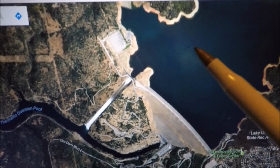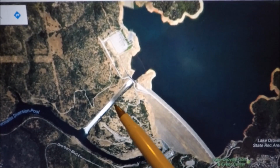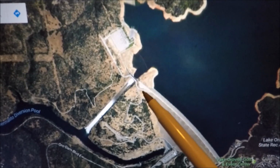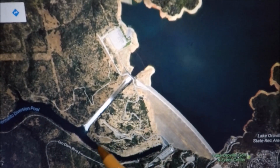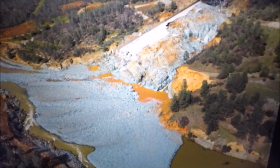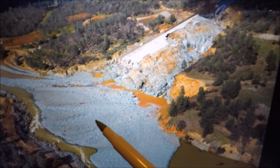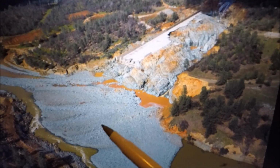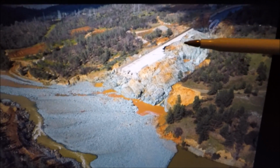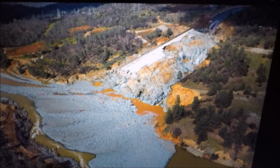Just a quick recap of how we got here. Remember back on February 27th, they shut off the flow of the main spillway with a lake level at 850 feet. That allowed crews about 2 weeks' time to remove all this debris that had blown out of the main spillway. Not all of it, but they removed a million cubic yards worth of this debris before the lake level filled back up to about 865 feet, and the operators were forced to turn this main spillway back on just a couple days ago.